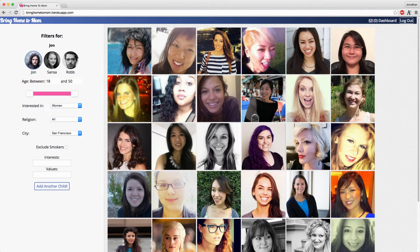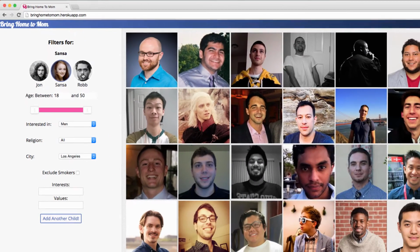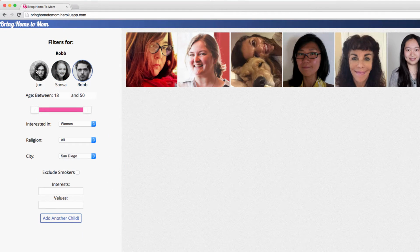Okay, here we are at the Browse and Search page. On the left I can see the children I've added, and clicking between them automatically repopulates the list of potential matches on the right, based on their own profile information and preferences.